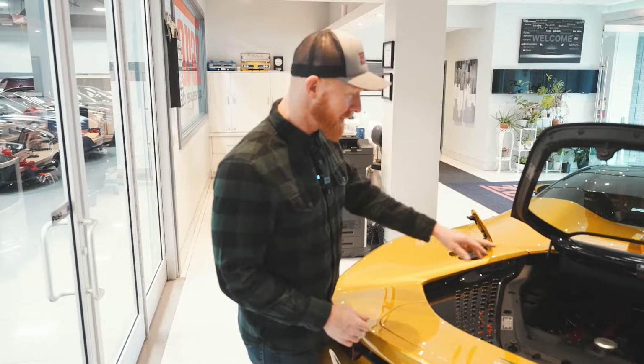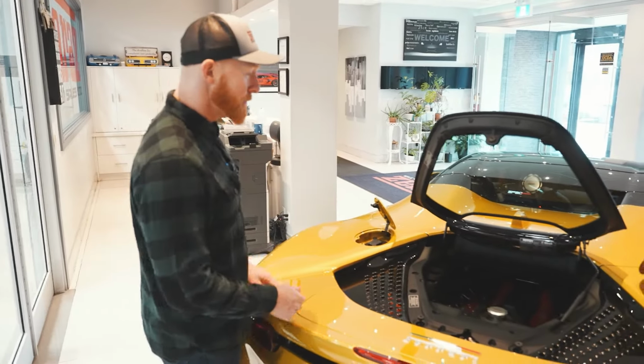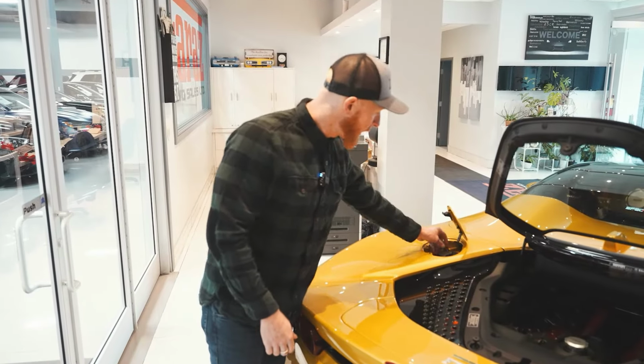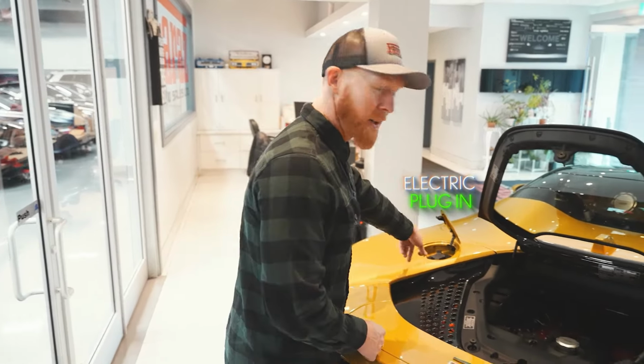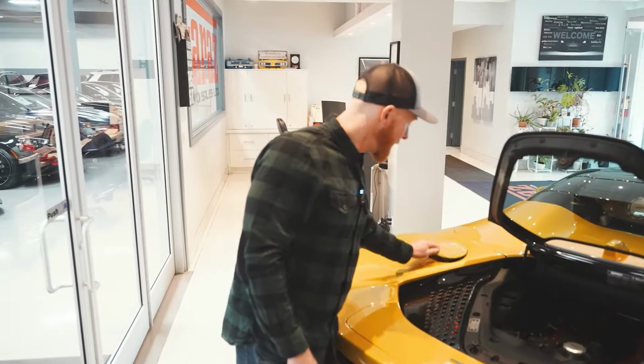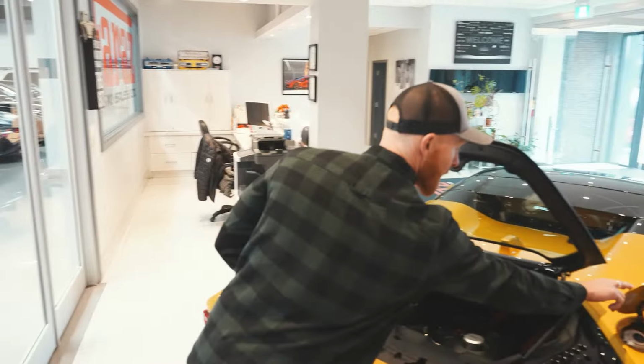It really is mid-engine as it's tucked way into that cave, but you have full plug-in accessibility right here, which you just flap that open on the door inside. So that's for your electric plug-in, and then there's for your fuel. Pretty simple. 2 little plug-in areas and you're good to go.